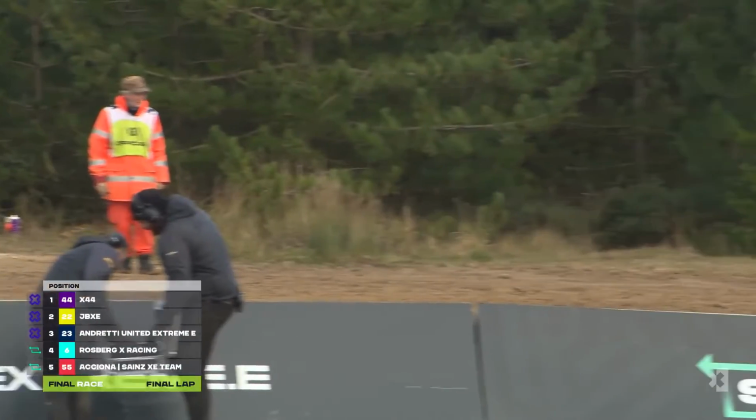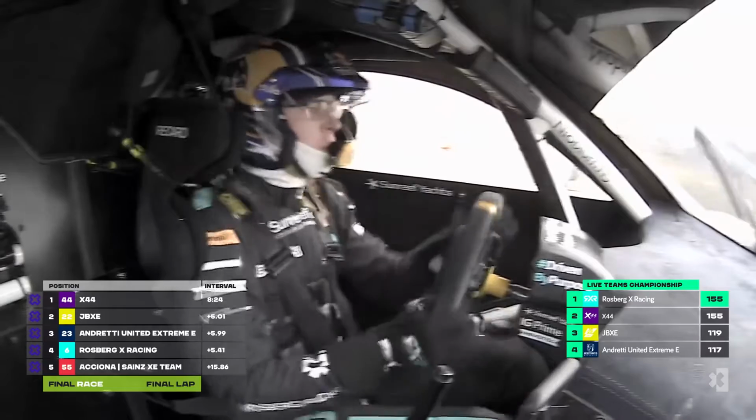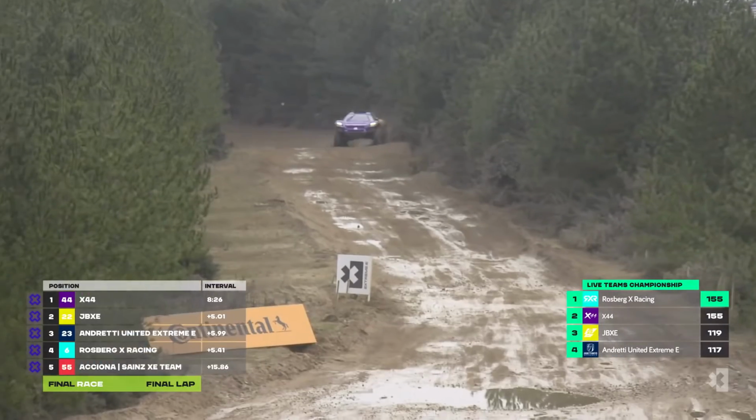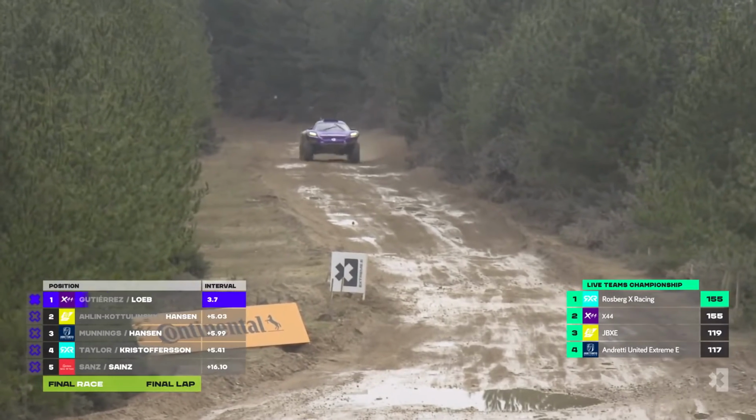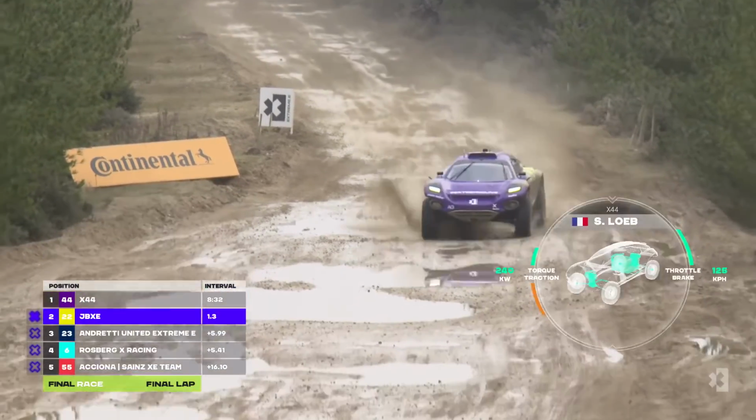But it's Timmy Hansen at the wheel. He's not going to be an easy one to pass. Axiona Sainz are now a long way back from RXR. Look at the timing screen, bottom left. They still haven't left. Remember, they were only a second behind RXR when they came in. And it's X44 leading the way. They have the 5 points from the Traction Challenge.